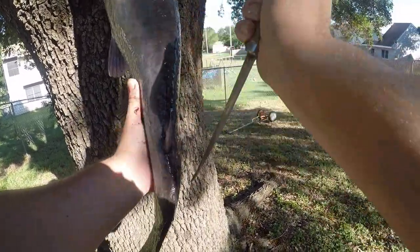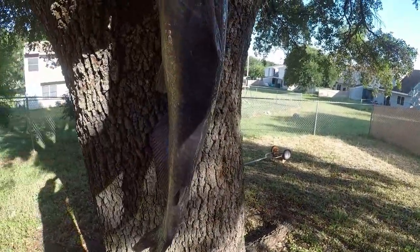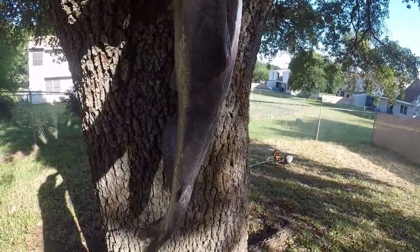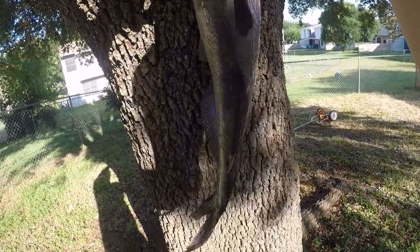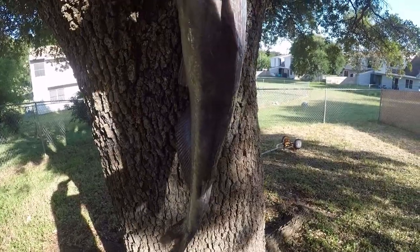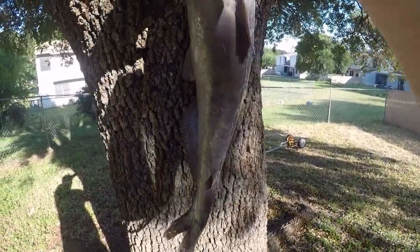All right, so the reason you do this is so that when you take the skin off, you can take it off in strips. It's a lot easier to do than smaller strips. Hard bone. All right, there we go.